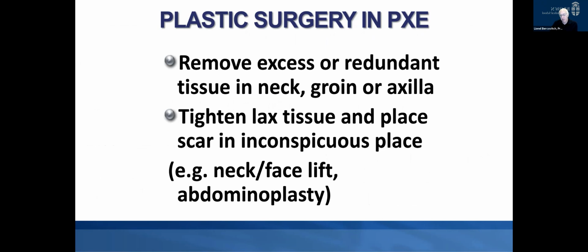Or you can do what's called an abdominoplasty, where you remove the redundant tissue in the groin, and then just like you would tighten a bed sheet in making the bed, you then tighten the abdominal skin and stitch it back into the groin. Similar techniques are used in doing facelifts, where you can remove excessive skin and then try to place the incision under the hairline so that it's not really visible. So there are techniques such as that that can be done.